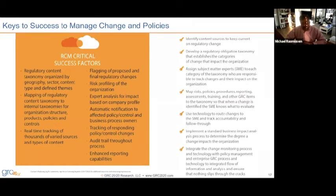You have just in financial services, and I understand that there's some on the phone that come from other industries as well. But in the context of financial services, we have over 980 regulators around the world. Now, which of those 980 regulators apply to your business? By geography, by sector, by content type, and themes of the regulator? How do we map those in there?